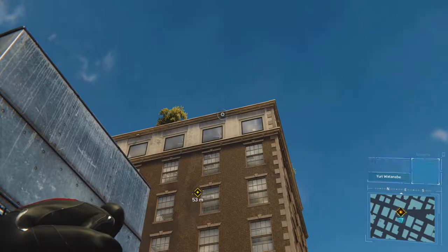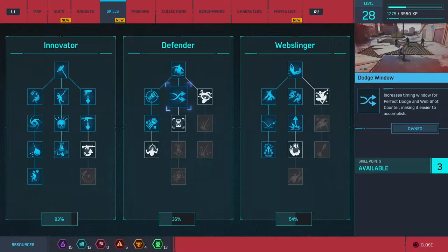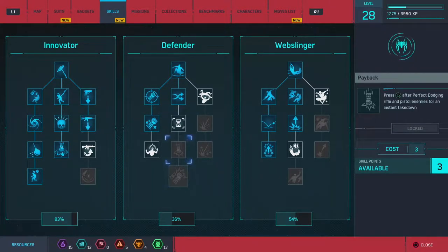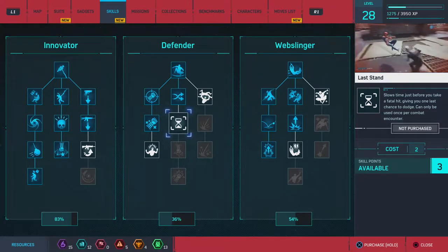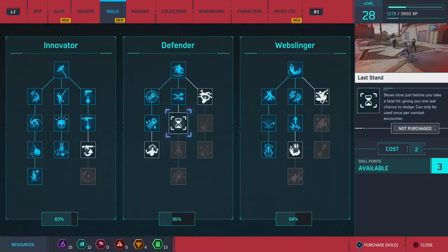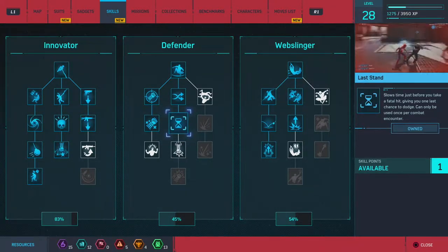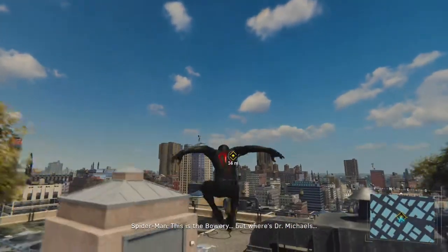Just in case. Okay, and I totally forgot to check out my skills. So I want to go further into the perfect dodging skill tree, because it gets to a few interesting skills. So last stand slows time just before you take a fatal hit, giving you one last chance to dodge. Can only be used once per combat encounter, so we're going to have to be careful with that. But let's get on top of the building.